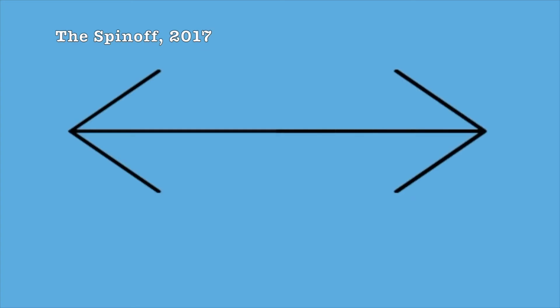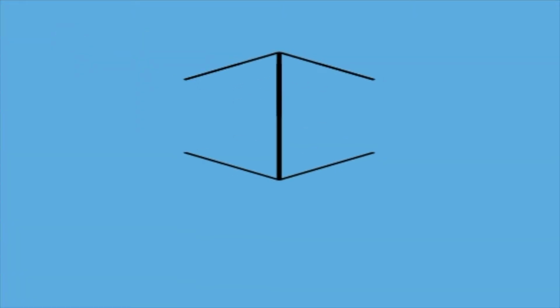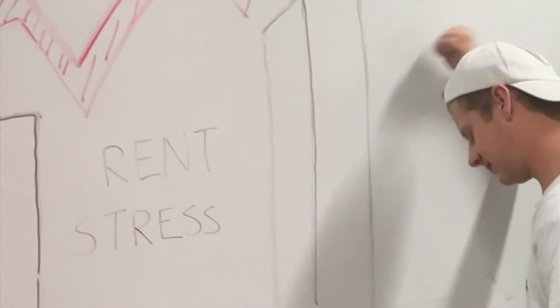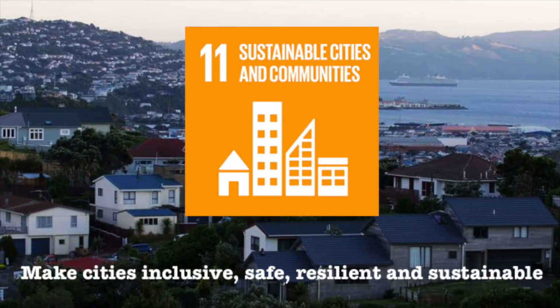More than 35% of New Zealand households are renters, and this problem is affecting them in every town and city. Shelter is one of a human's core needs. Difficulty in renting is a serious problem as it affects this core need. As such, this problem fits under UN Sustainable Goal 11. Difficulties for renters to find and live in flats contradicts the concept of sustainable cities.